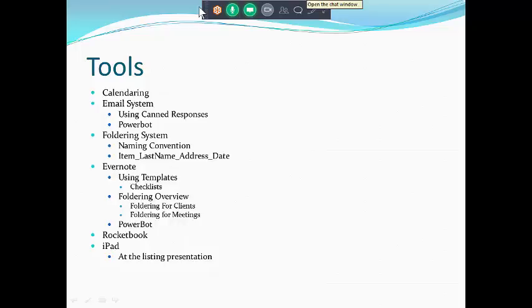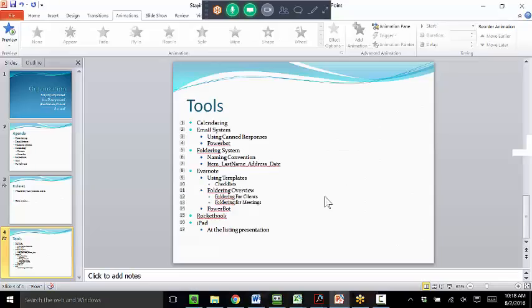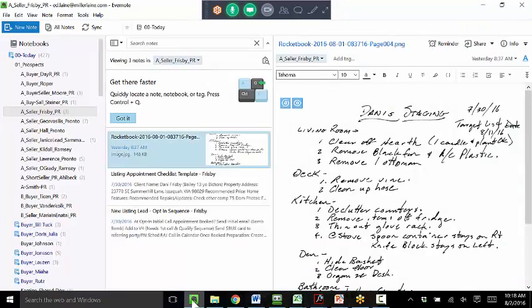Any other questions? I want to know, in Evernote, how do you work around the templates and the today's? How does it work around it? What do you mean? Something when you put in templates and it will automatically go to today's list. No, you have to copy the templates.